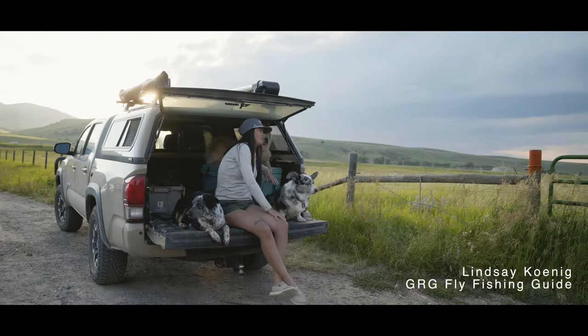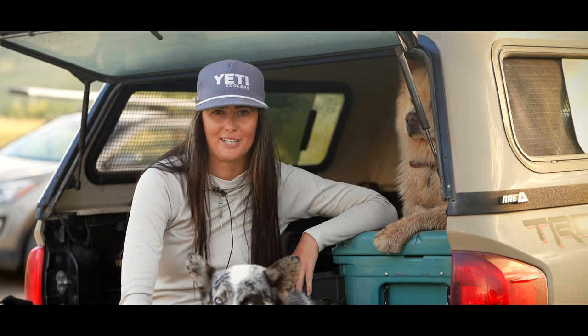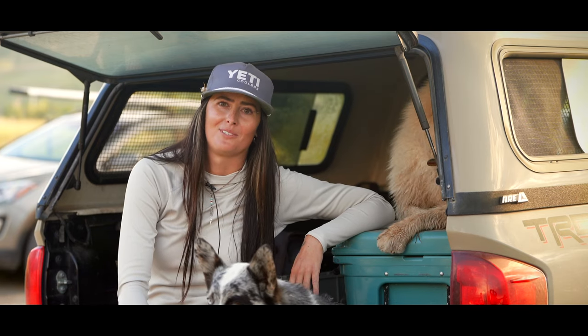Salmon flies are the coolest. You know, there's nothing that's better than a fish coming up and eating a giant bug off of the surface.